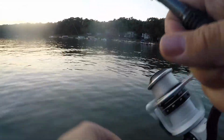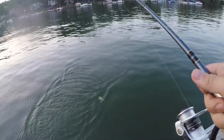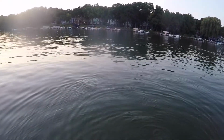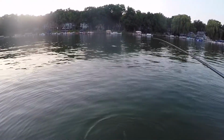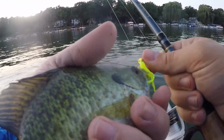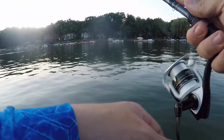There we go. There was something else down there. Yeah, they're right under the surface, it looks like. Yep. Oh.